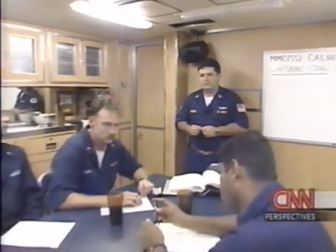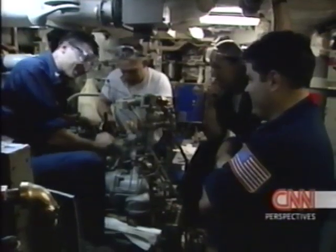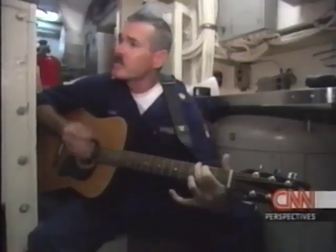Chief Calden, he is an outstanding auxiliary member. The guy can fix anything. He's absolutely amazing. Have you met this guy? Probably the best A-ganger we got on board. And he's a great leader, too. He leads his division of 12 men. They will follow him through fire if they had to.